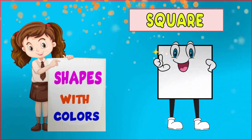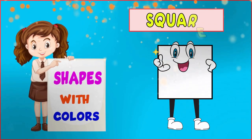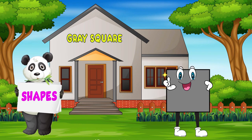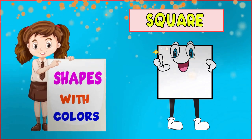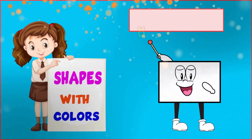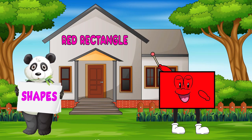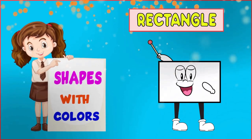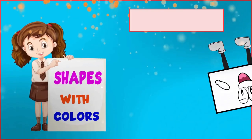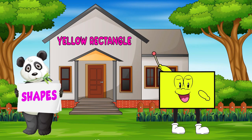Square, round square, gray square, black square. Rectangle, red rectangle, orange rectangle, yellow rectangle.